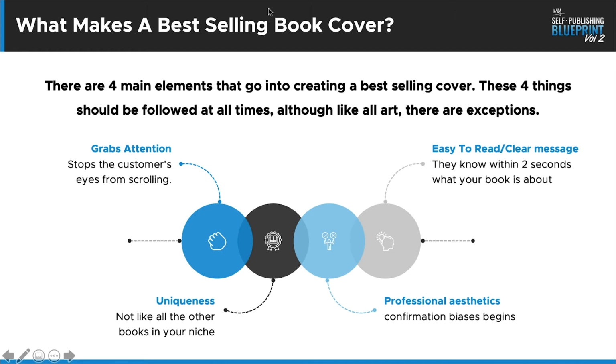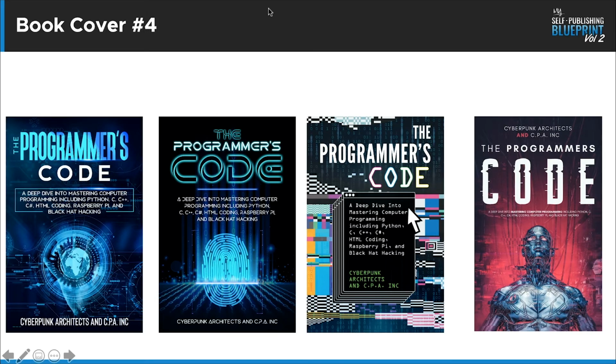Easy to read, clear message. They know within 2 seconds what the book is about. If we take a look here, the programmer's code, quick read of the subtitle, they know exactly what it's going to be about: a deep dive into mastering computer programming. It's pretty clear exactly what they're going to get from the book.